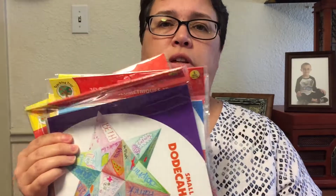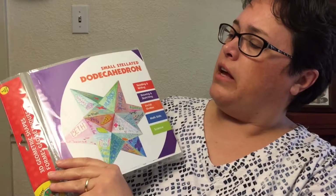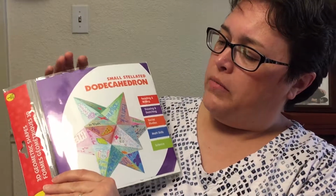And last of all, I bought these 3D geometric shapes that you can color and put together. This one is, okay, I'm going to try pronouncing these. I've heard other people try these and not be very successful. This one is a dodecahedron, which is pretty cool.